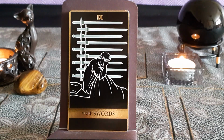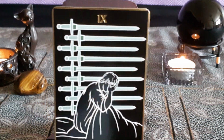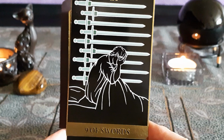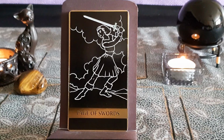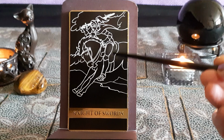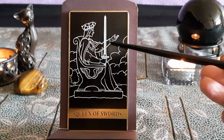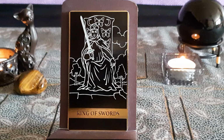Now, this scene really projects well from the card in my lighting, because you really get the sense of someone sitting at night because of all the silver and the gold and that desperation. There's our page. Our knight. I think they could have put a little bit more green here, even on the saddle or something. Our queen. Now she seems to be missing that little bit of cloth that dangles from that wrist. And our king.